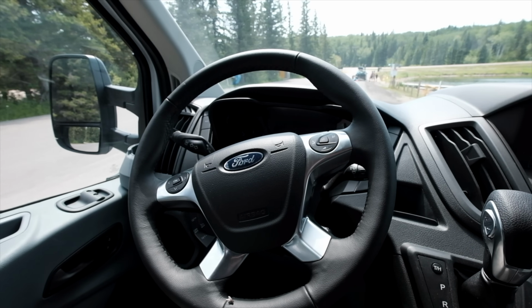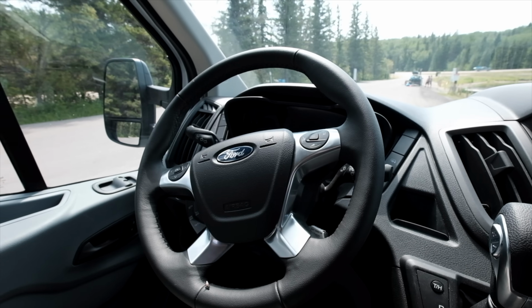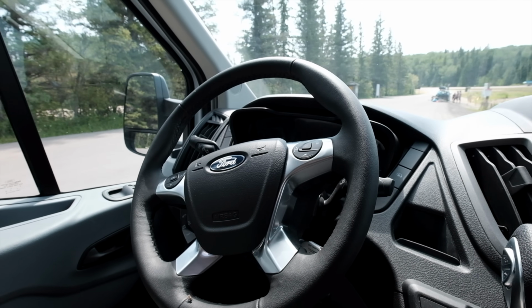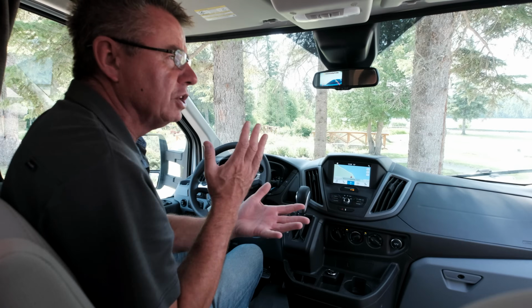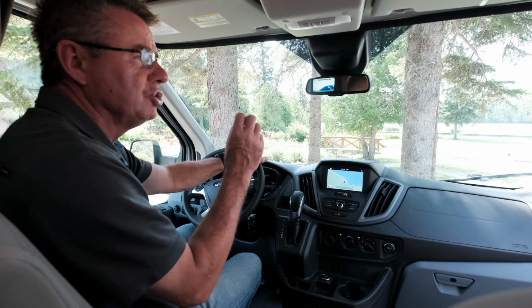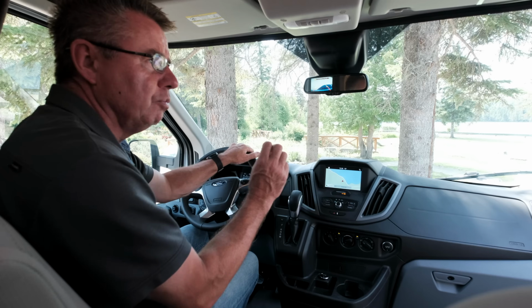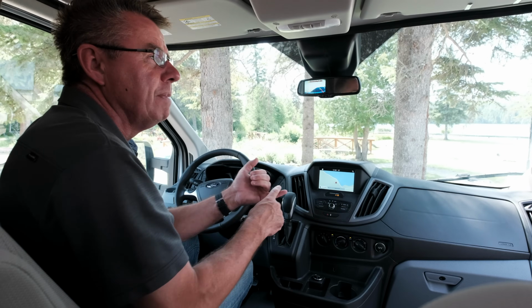You're gonna love this multi-functional steering wheel. You can control everything, your telephone, phone calls, your radio, cruise control. We have, of course, power windows, power mirrors. Let's talk about the Sync 3 navigation system. We ordered that on all of our chassis from Ford. Fantastic navigation system, voice activated. You can talk to it. It'll find you whatever you want when you're driving down the road. You want to find a diesel gas station, you want to find a campground, you just talk to it. It'll give you choices. It has Sirius radio, it has Apple CarPlay, it has Android Auto.